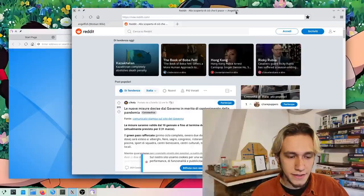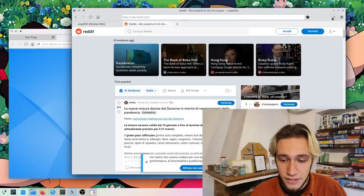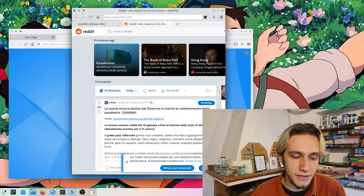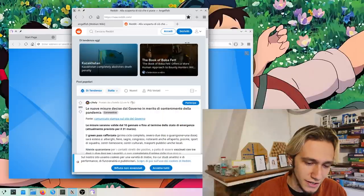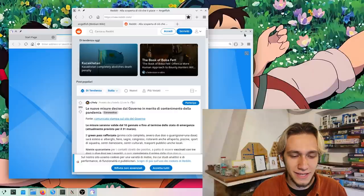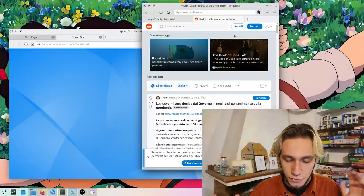So I do think that it's very nice that somebody is working on this, especially since Angelfish is so needed on a mobile form factor. I keep trying to resize Angelfish to try to make it mobile, but I should restart it as a mobile application. But yeah, super nice.